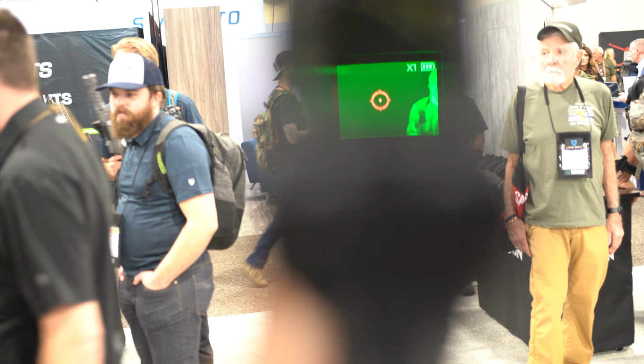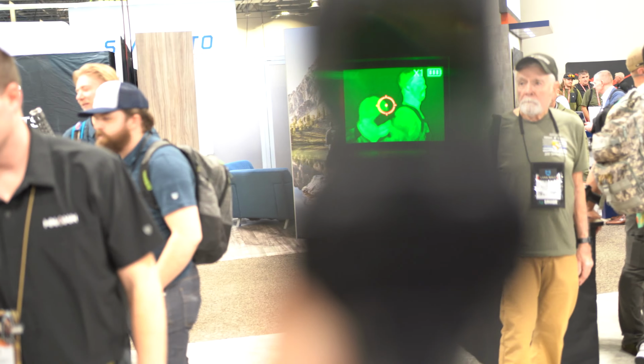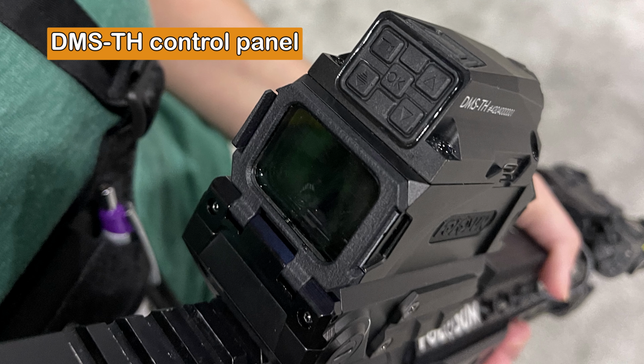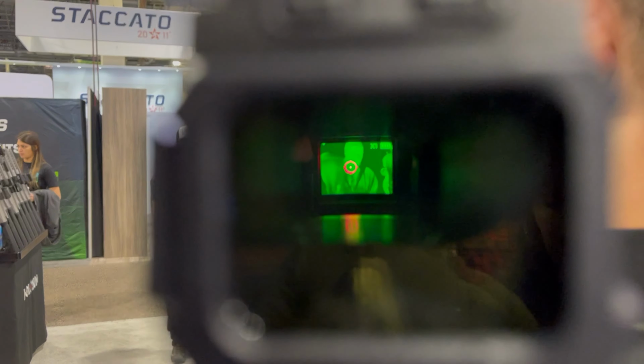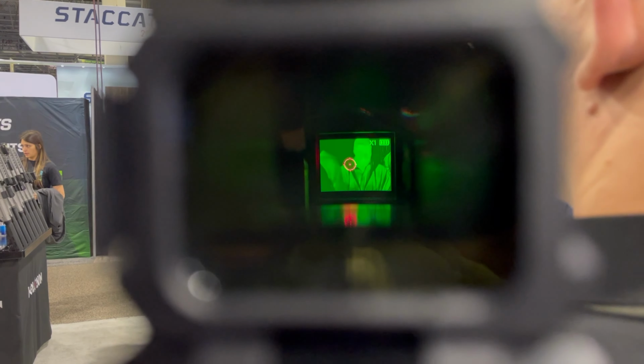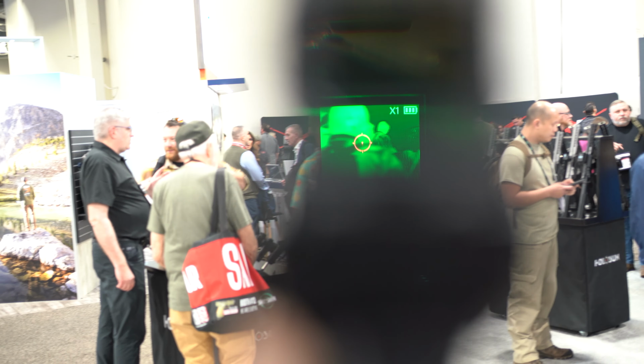The base model will retail for approximately $1,700 and may be available by winter 2023. As with any thermal optic, protecting the sensor is the biggest challenge for anyone who wants to use this for airsoft. The thermal sensor cannot be guarded by a sacrificial lens, so a kill flash type protector would be needed. However, that still won't guarantee the sensor lens won't be shot out.